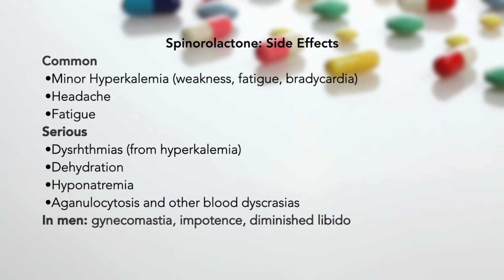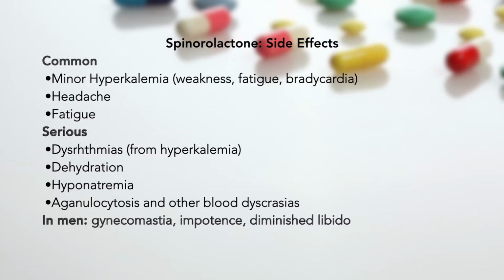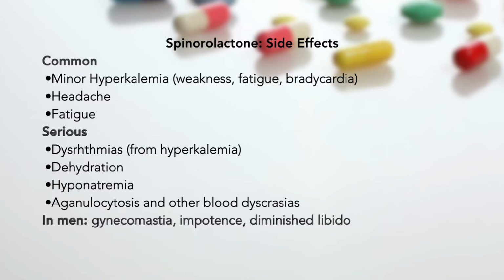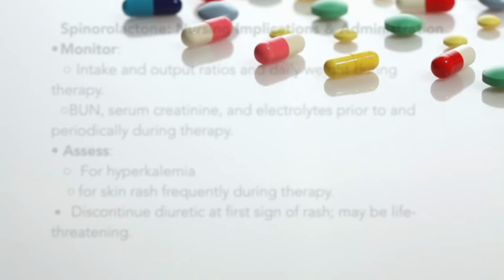Common side effects are headache and fatigue. Serious side effects are dysrhythmias, hyperkalemia, dehydration, hyponatremia, and other blood dyscrasias.